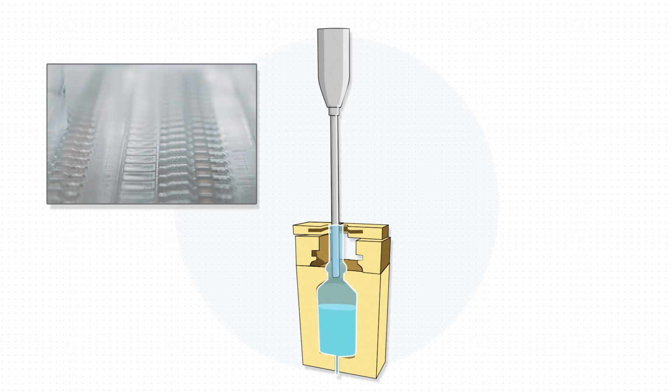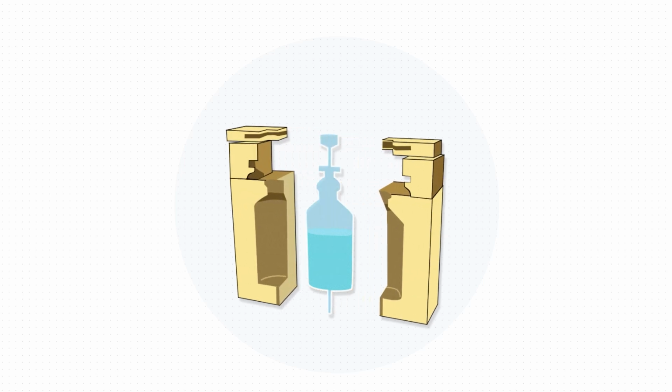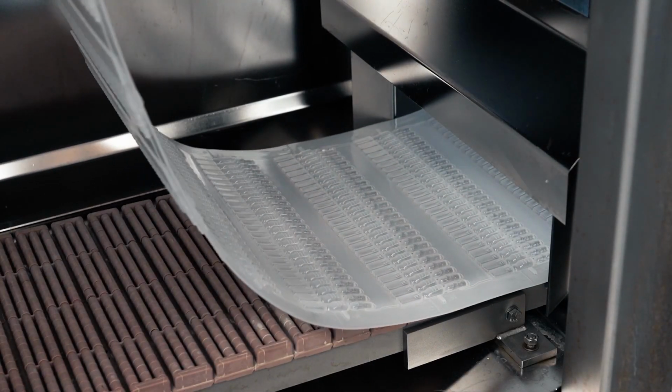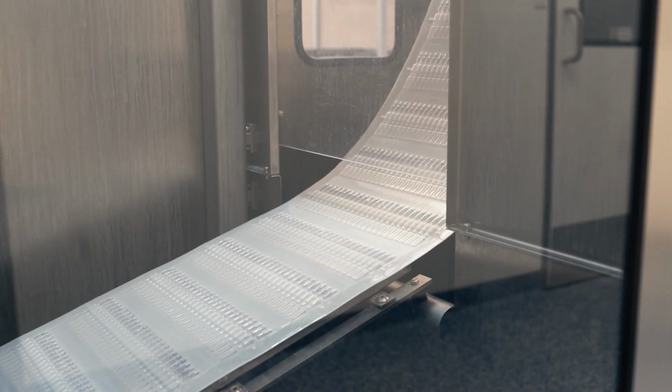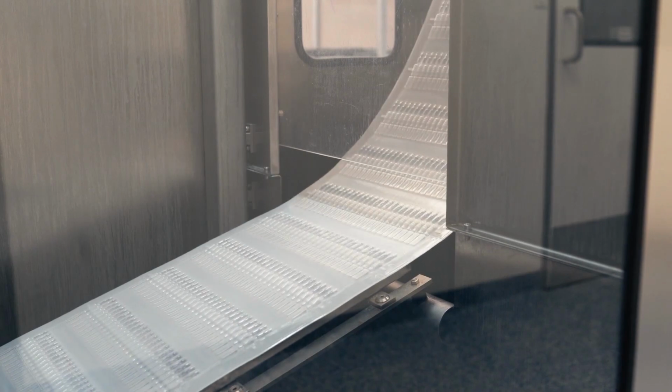As the process continues, the top half of the mold hermetically seals the BFS container, creating an integral, sterile pharmaceutical product. Lastly, the BFS molds open, allowing the filled and finished BFS container to leave the machine in a continuous strip and move on to the next phase of the manufacturing line. The process is then repeated in successive fashion to form a ribbon of container strips exiting the BFS machine.